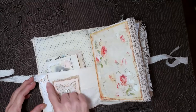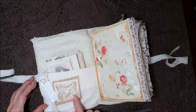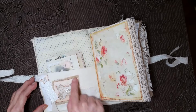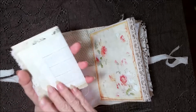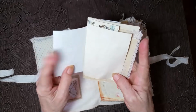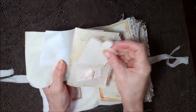And then I used the matching pocket from the cover. And again, I added butterflies. This was a negative space of a butterfly that I'd punched, and I thought, I'll make a little embellishment with it. And then some different fabrics there. And on the inside, it's kind of like a book without a cover, and it's just got different pages in it. All different kinds of little pockets there.